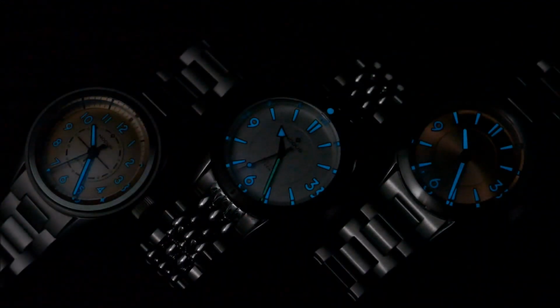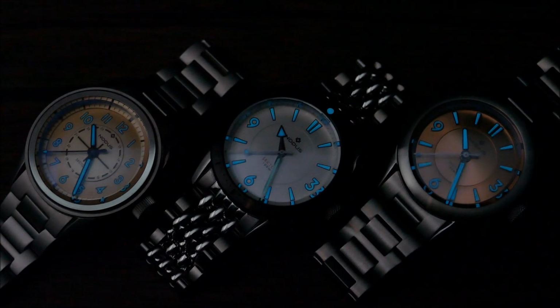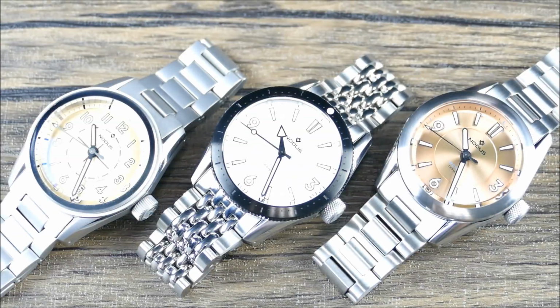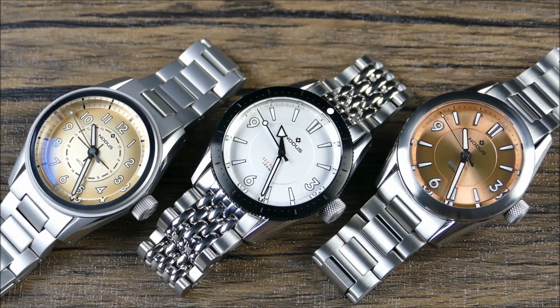Very nice. And what you'd expect in terms of which ones are the longest lasting, with the field kind of having a bit of a disadvantage, the diver having the advantage, and then the sport model being a great all-arounder. So guys, the Nodus Sector line, sport, field, dive, what are your thoughts?